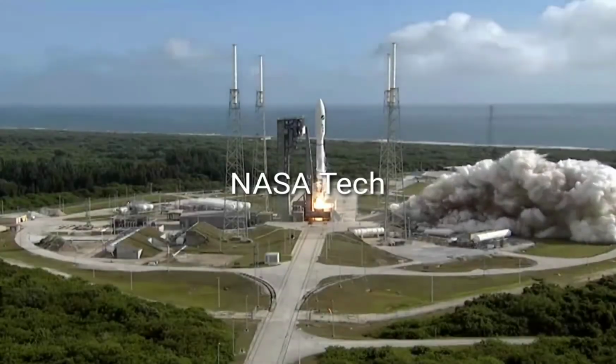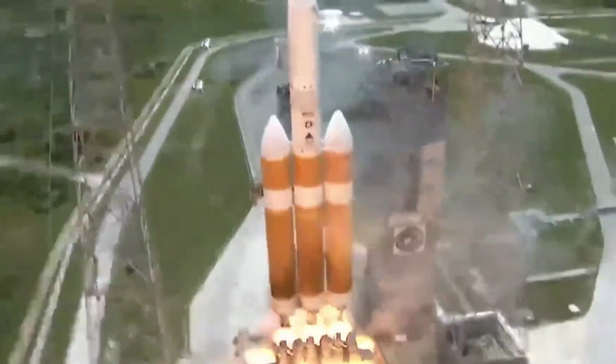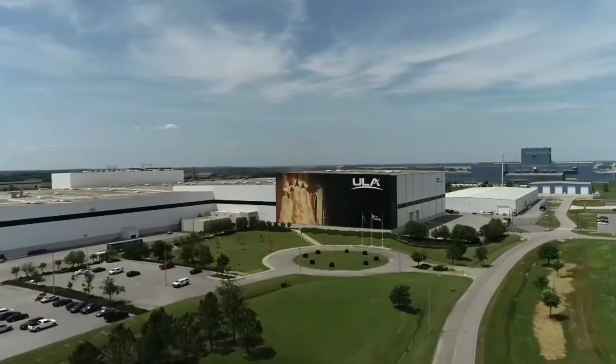With missions launched to every planet in the solar system, as well as critical national security, science, weather, and communication satellites, ULA has established a long-standing reputation for reliability and orbit accuracy in the space launch industry.